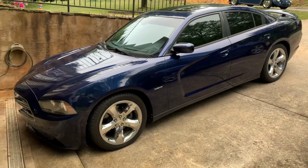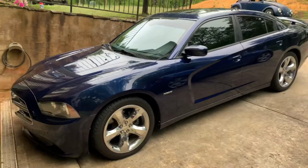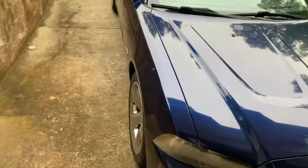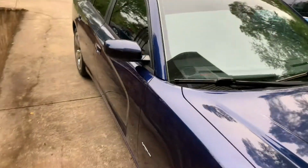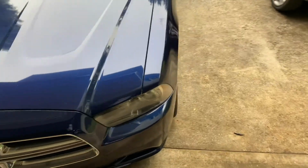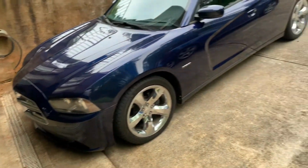All right, guys, this is the new car for the wife. It is a 2013 Dodge Charger RT, and it has the 5.7 HEMI in it. And this thing will scoot pretty good. Needs a couple of things here and there. Headlights either need replacing or cleaned up if we can.